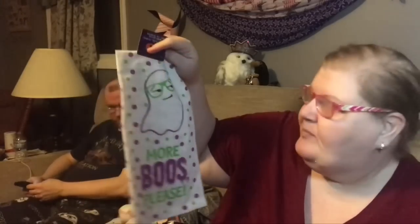This one says more booze, please. And it's a little ghost. He's got cute little glasses on it and blue, green and purple polka dots. I feel like it needs to go in my guest room because my guest room is green and purple.